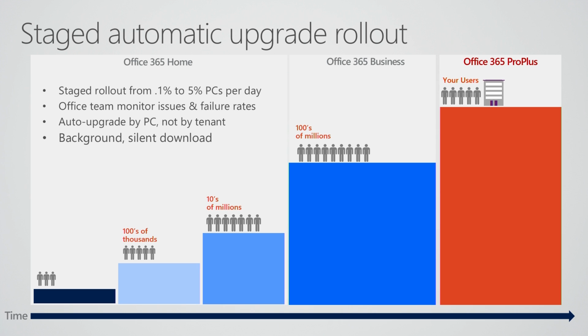These are essentially our small business licenses of Office. Generally, it's 5 to 10 users. Smaller organizations will use those. And we'll do a similar approach, rolling out 5% a day, testing, watching those issues, making sure anything that rolls out is actually fixed. And finally, we'll get to Office 365 Pro Plus.